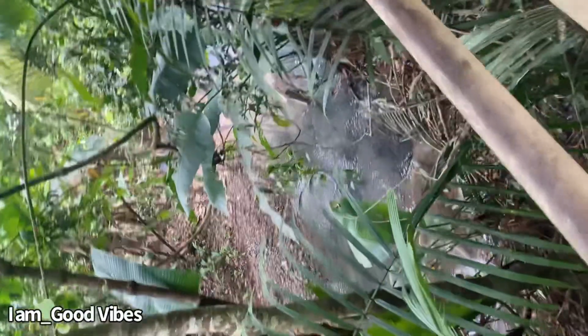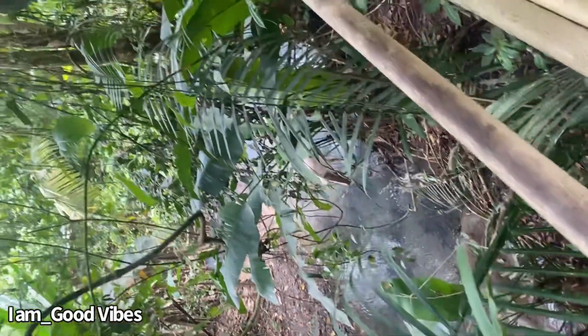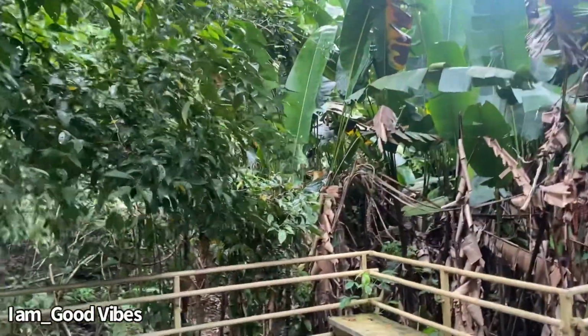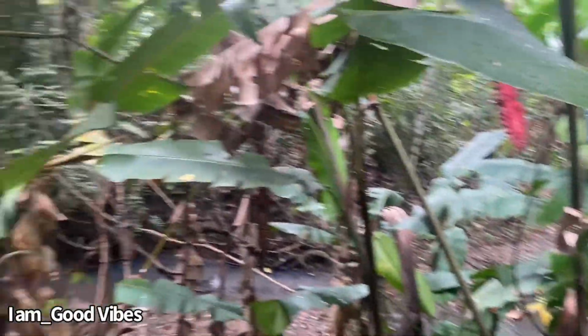And right now it's raining lightly. Here, a couple of thunderstorms with just a little bit of rain. Actually, a river running right through there. Nice vibes. Yeah, there's a river running right there. Real nice.